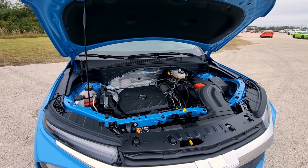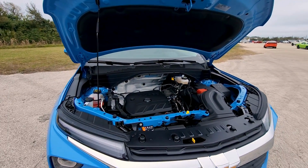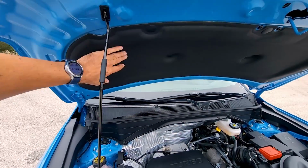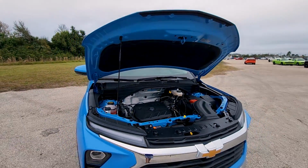So neither one of them is going to be a speed demon. This one is probably good for about 8.7 seconds, 0 to 60. So it definitely won't break any records here. You do have this ugly prop stick right here, some sound insulation, nothing else that's interesting underneath the hood. Well, let's move to the side.